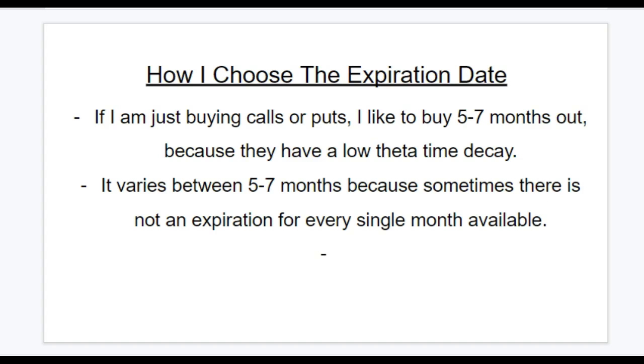Essentially your option is decaying every single day based off of theta, and when you buy an option that's expiring 5 to 7 months out, it has a very low theta. It still has a theta, so you still have to deal with it, but it has a very low theta.